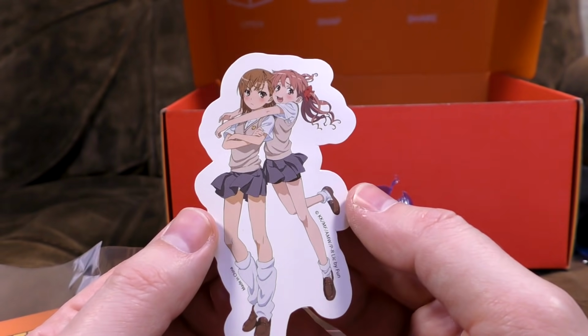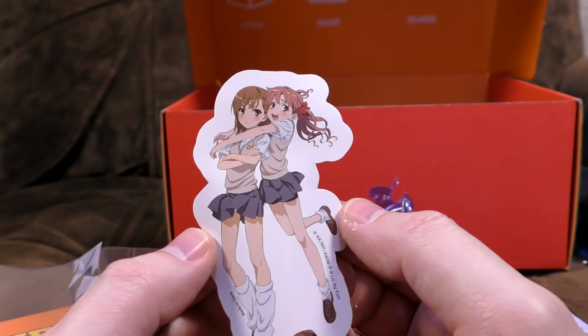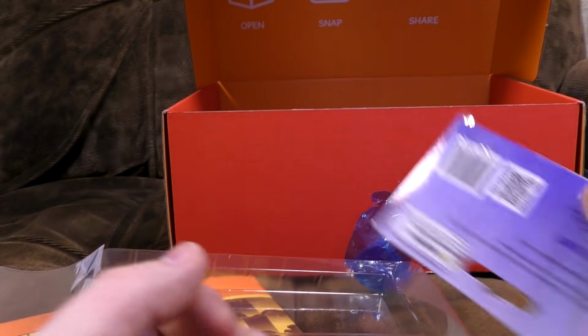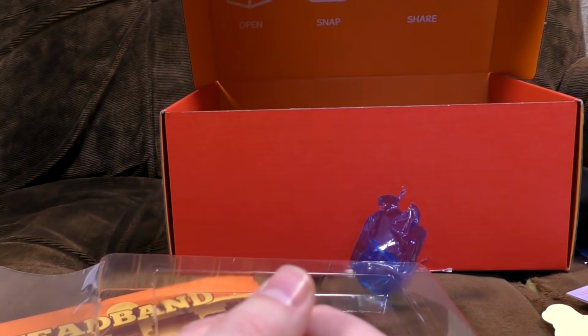Look, it's your favourite character. Flurple and Murple. They're actually one weird creature that just by coincidence happens to look like two humans meshed together. I've made that up. I've got no clue whatsoever. Well, that's from Funimation. Thanks, guys. That's a certain scientific railgun, if ever there was one.